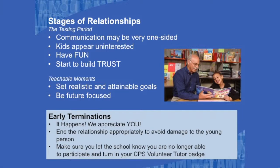Stages of relationships. The testing period. This is going to look a little bit different and might feel a little uncomfortable for the volunteer tutor. Communication may be very one-sided. It might be a lot of yes-no answers. Your student might also appear uninterested. Remember, this is where it comes in about asking questions about what they like to do, what foods they like to eat, what they did over the weekend. Have fun and start to build the trust with that student.